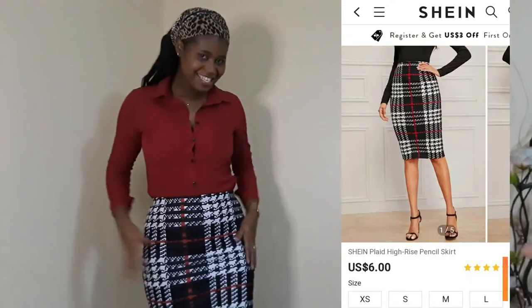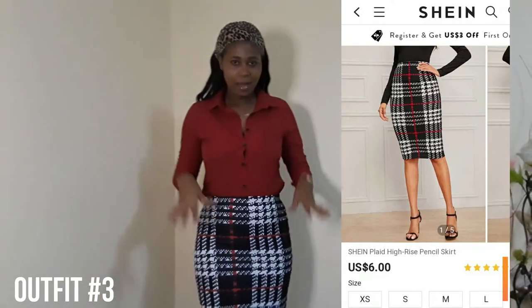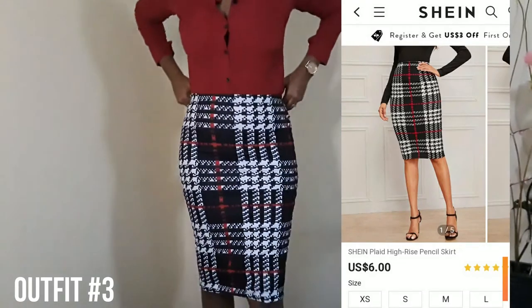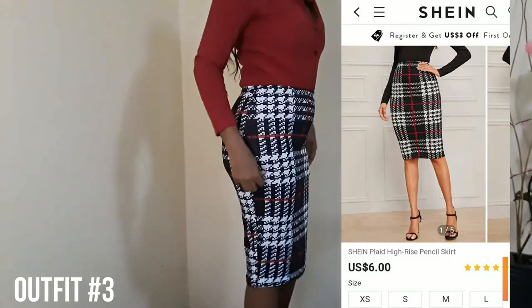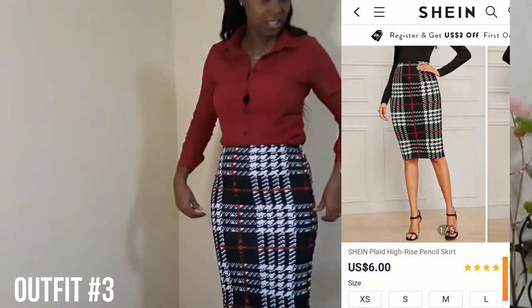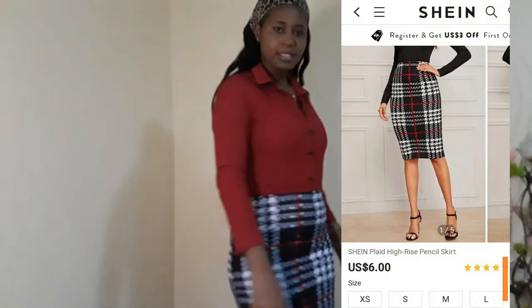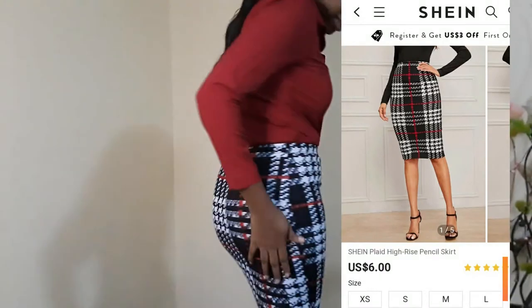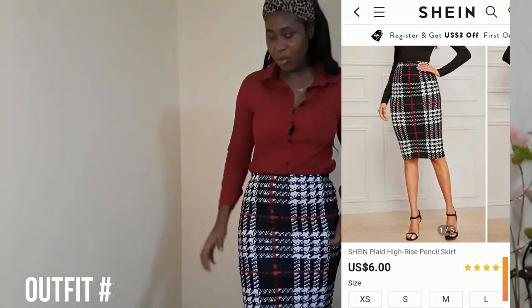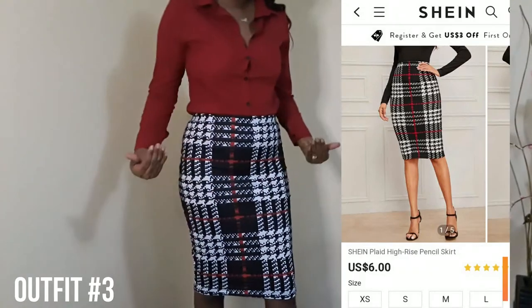So guys, this is outfit number 3. So this is another pencil skirt. This one is very stretchy as well. Not too stretchy, like bad stretchy. So this is a medium. And it's very fitted. I love it. And I love the material, how it feels. It's not see-through. So I won't be walking in the office and a person can see through my skirt.